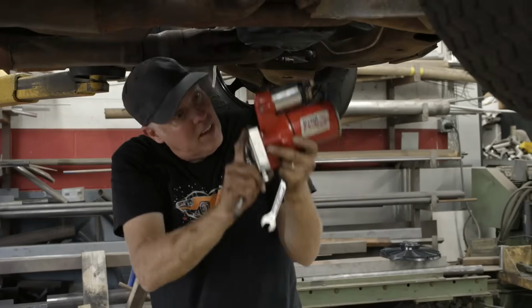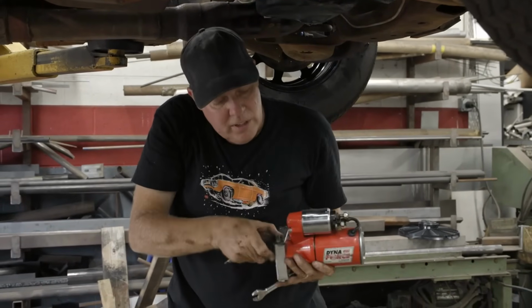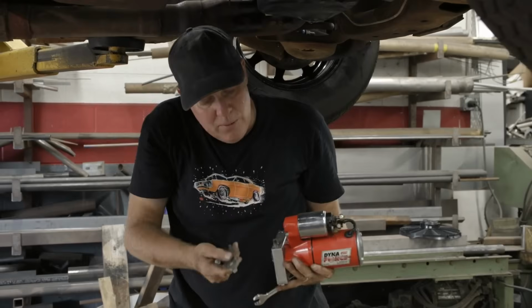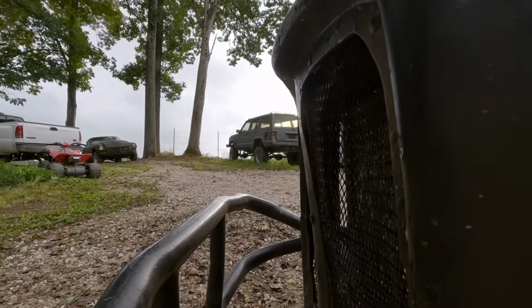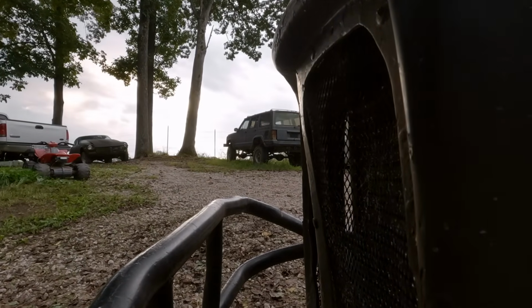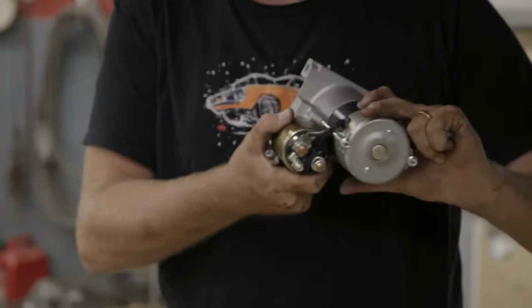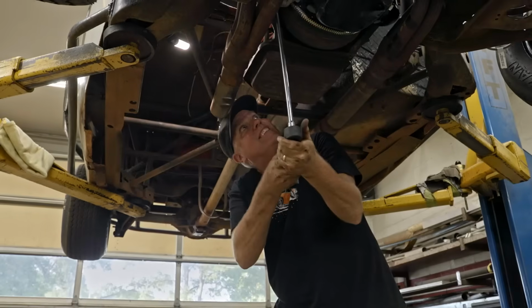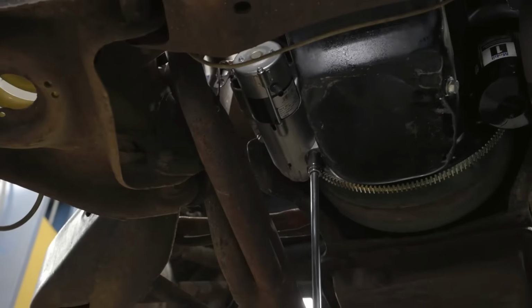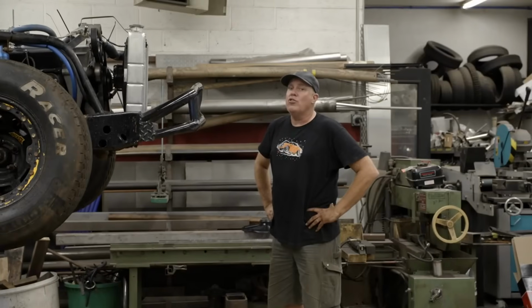Okay. I'm taking this starter back out. We are gonna order another one from the parts store and see if that one works. See what we did wrong. Our next attempt is going to be with a starter that we ordered for an application of a 97 Camaro. Okay, installed. I think we're going to try and start this turd.